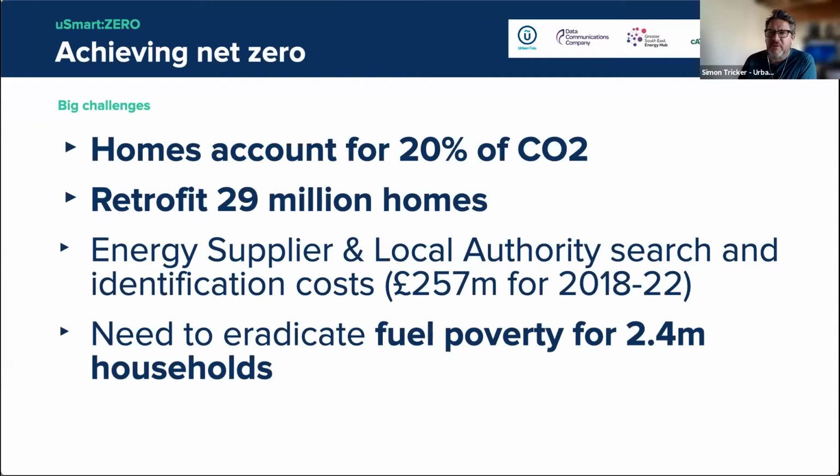We're focusing specifically on the need to retrofit nearly 29 million homes, as they contribute nearly 20% of our CO2. There's a great need for energy suppliers and local authorities to help support those retrofit rollouts, and they spend an absolute fortune trying to identify households that are in most need. What we're trying to do is help support the reduction in fuel poverty. There are already 2.4 million households that are fuel poor, and that's only growing with the COVID impact.